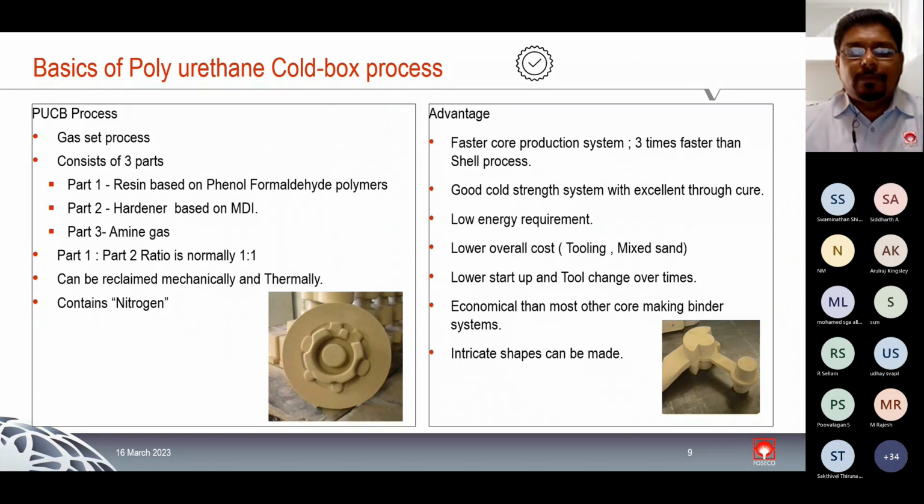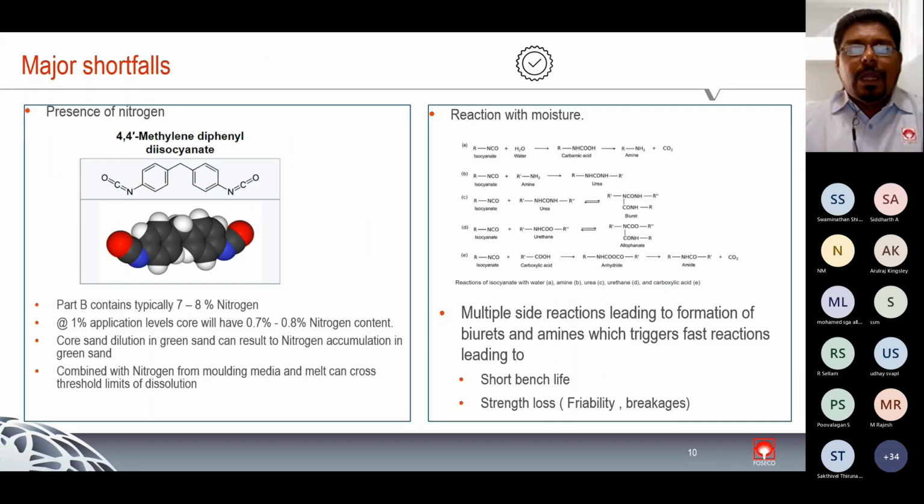There is a broad spectrum of casting defects you come across in the foundry, which will have a certain contribution from the core side. One is gas defects or pinholes. Yes, in the core shop, the way we select the binder and the way we use it has a relation to that. Every binder system is a trade-off. We have advantages in relation to production time, productivity and low cost. But the major shortcoming of the system is the presence of nitrogen in the system.